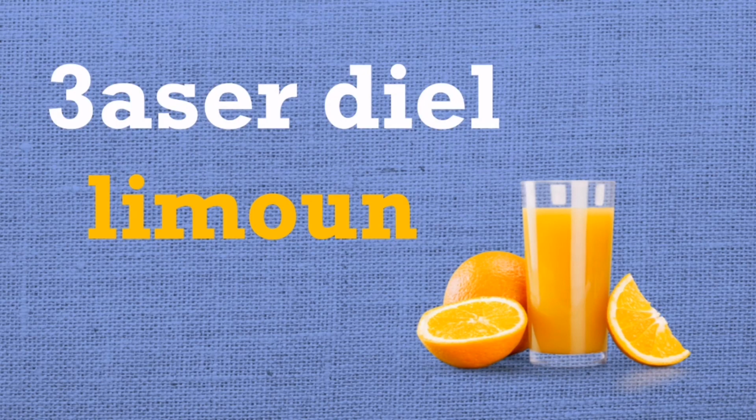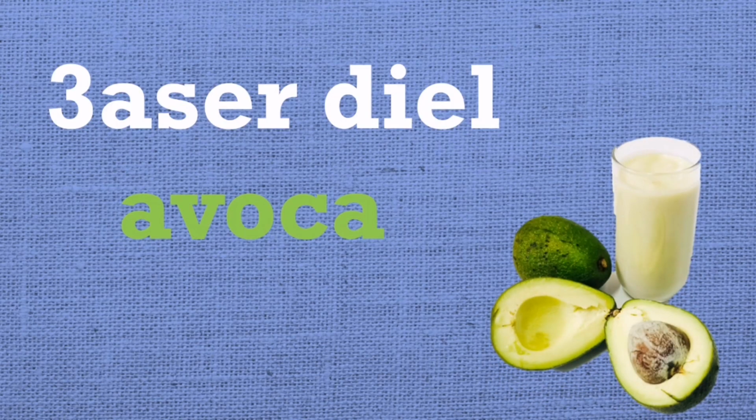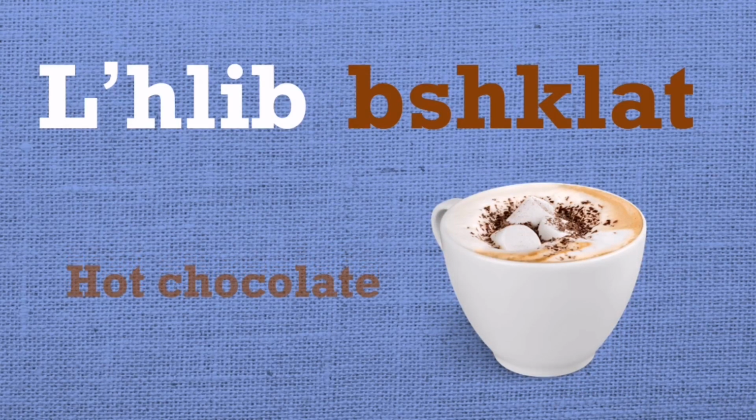Let's look at another drink. عصير ديال banana, banana juice. عصير ديال avocado, avocado juice. عصير ديال avoka. Another drink is الحليب بالشوكولاتة, hot chocolate. الحليب stands for milk. Chocolate stands for chocolate.